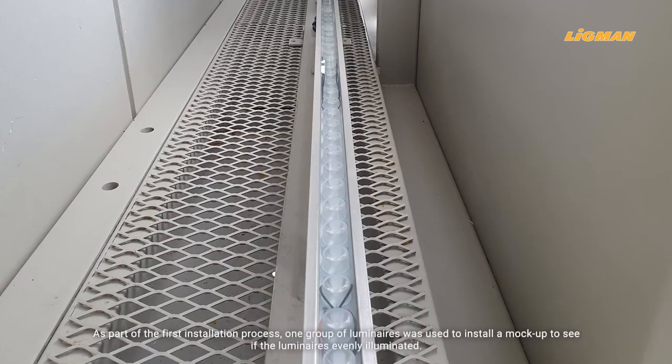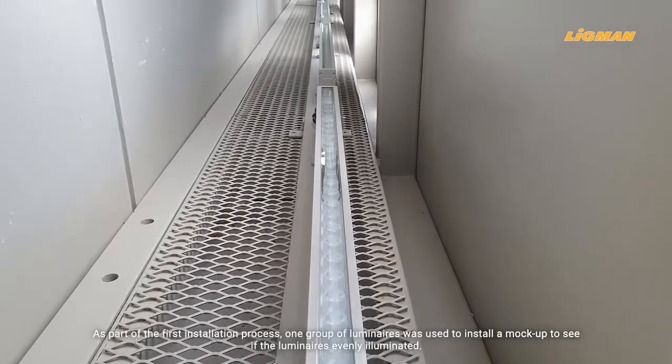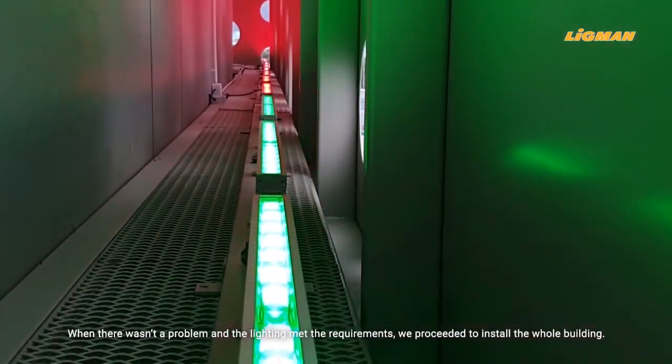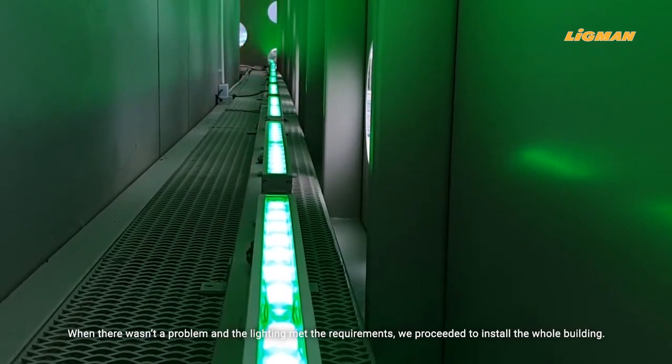As part of the first installation process, one group of luminaires was used to install a mock-up to see if the luminaires evenly illuminated. When there wasn't a problem and the lighting met the requirements, we proceeded to install the whole building.